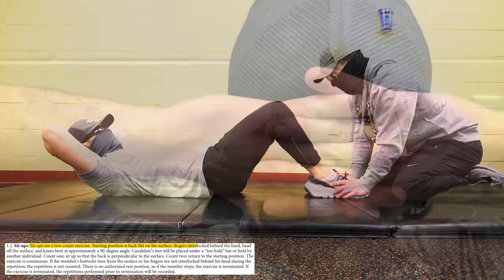So the first event is a 25-meter underwater swim, and you get to kick off the wall, go underwater. You can swim any method you want underwater. However, the preferred method is to try to get over to the other side in as few strokes as possible just to save some energy. And the way you do that is to be really streamlined when you kick off the wall.